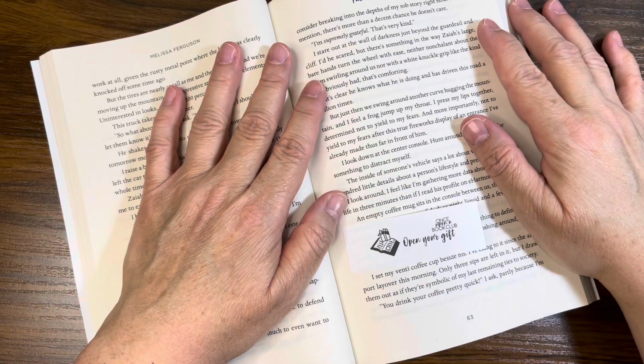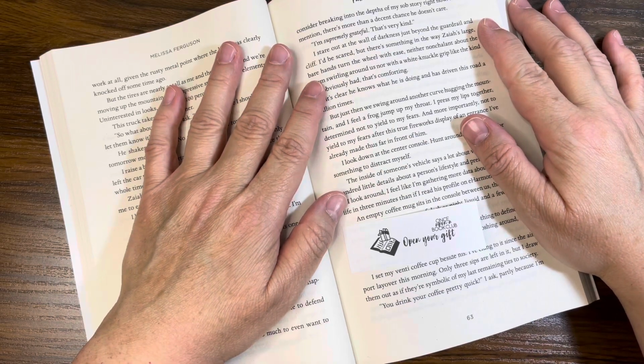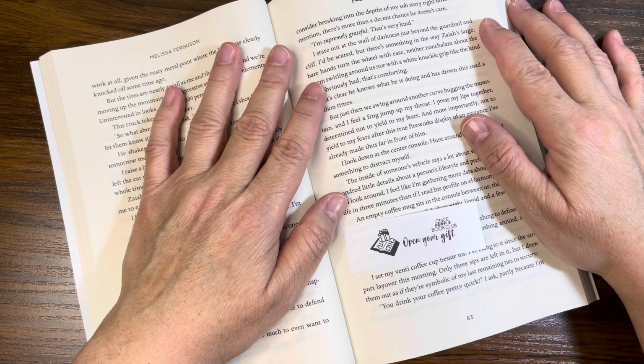Hi, everybody. I'm really enjoying this book. There's been a lot of laugh out loud moments in this book.